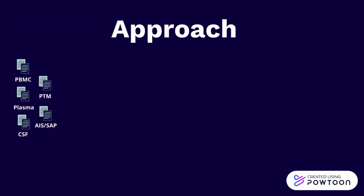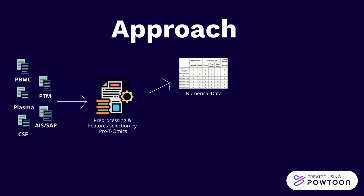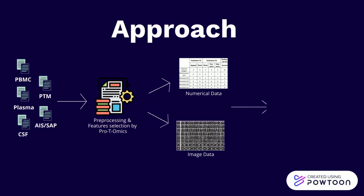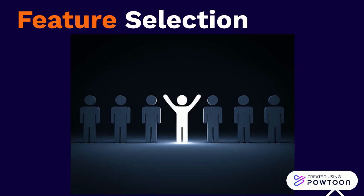We have a bunch of data that we will feed into the proteomics software for pre-processing and some initial feature selection. We'll get some numerical data from this that we will also convert to image data. We'll then train classifiers on this data to be able to classify patients into Parkinson's patients, patients of other movement disorders, or people who are healthy. After that, we'll employ a number of feature selection techniques to identify the most important features in making this classification. That will be our biomarker.